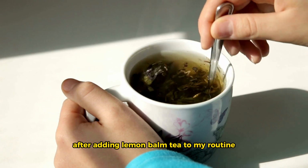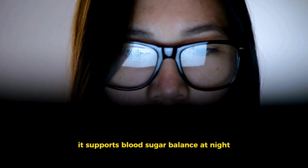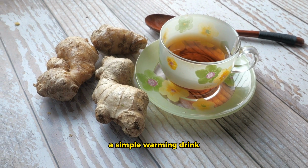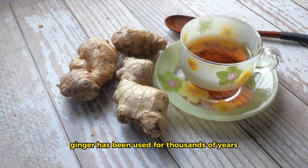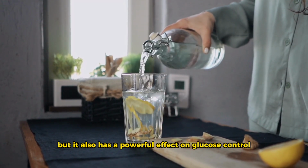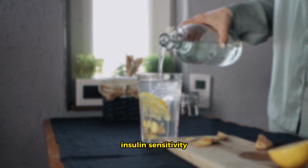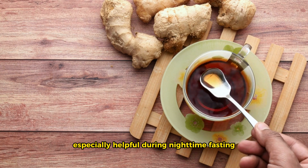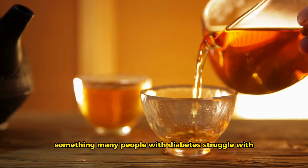After adding lemon balm tea to my routine, I became curious about what other natural drinks could support blood sugar balance at night. That's when I discovered ginger tea, a simple, warming drink that has become a key part of my evening habits. Ginger has been used for thousands of years for its healing properties, but it also has a powerful effect on glucose control. Several studies have shown that ginger can help increase insulin sensitivity and support better glucose absorption, especially helpful during nighttime fasting. It's also packed with antioxidants that reduce inflammation, something many people with diabetes struggle with.